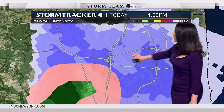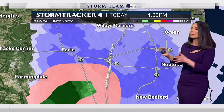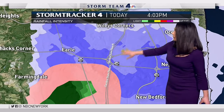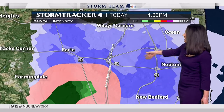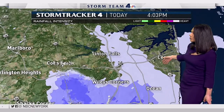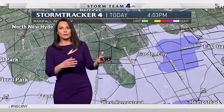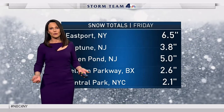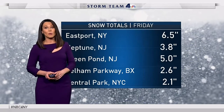And we're going to zoom in on just one of those small but pretty heavy showers that are still moving through. We have some snow falling along the Garden State Parkway, also over toward Neptune. Snow falling out on Long Island. As we told you, it would be steady snow during the morning hours, breaking up to snow showers in the afternoon, and that's all we're left with right now.